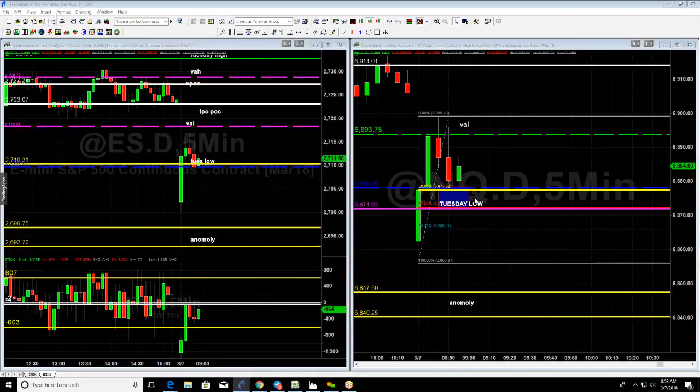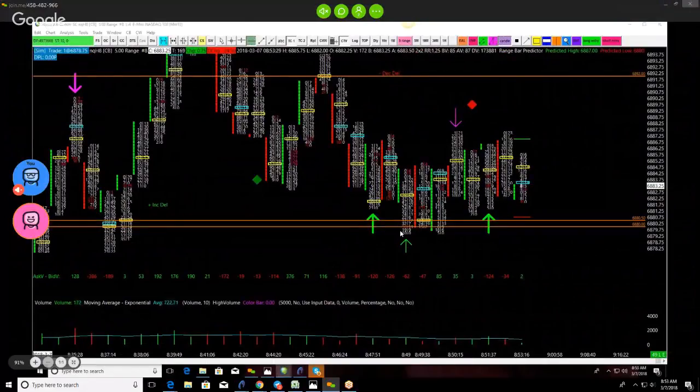Again, you see if they wanted to rip it, right? See how we're consolidating down here? So here, I'll show you this other picture. See this? This is where I'm looking. This is why I got my backside test into this area, and I need to get below this.